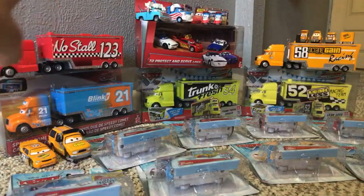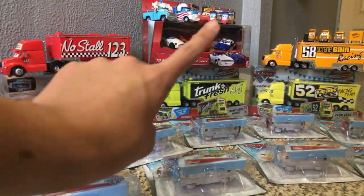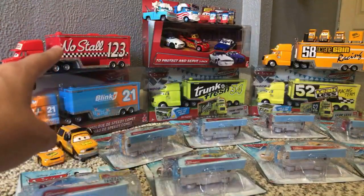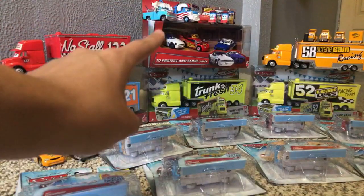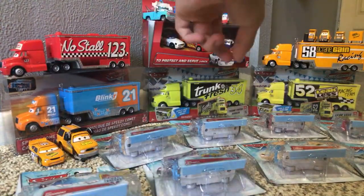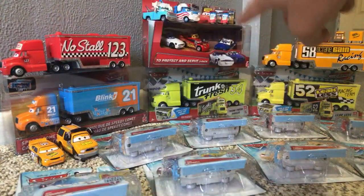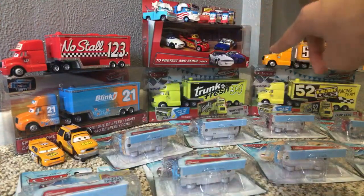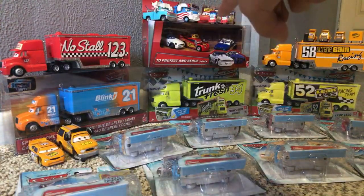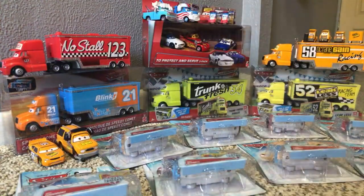The no stall hauler over there, it's used. It's not in the best condition, but it was $10. That Mater the Greater 4-pack up there, I believe was $10 as well from the same seller that sold me that. It came with the souvenirs truck, Mater, and those two pitties over there. And then the blinker hauler from Walmart.com, $15. Trunk fresh hauler and leakless hauler were from eBay bids that I won. They were $20 each plus shipping. And then the Protect and Serve 3-pack that little Harky informed me was on Amazon for $16. There it is.